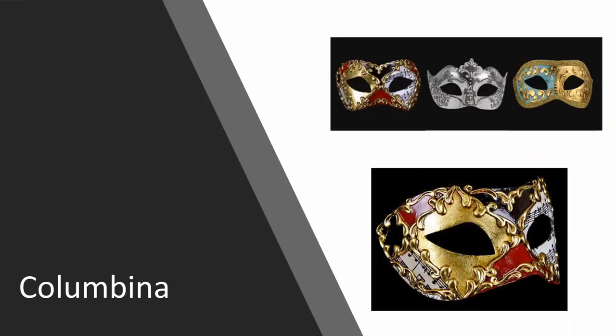And last but not least, we have the Colombina. It's what we're concentrating on today. It only covers the wearer's eyes, nose, and upper cheeks. It's highly decorated and it's believed to have been created for an actress who didn't want to cover her beauty entirely. While it's now worn by both men and women, it was originally worn only by women.